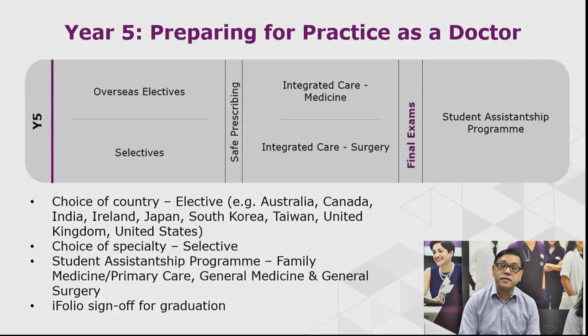And for final year, I think by the time the students reach this stage, all of them are looking forward to graduating. So after they finish year 4, there's a short break. Then they go for their overseas elective and selectives. So electives are what the students do when they go out of the country.